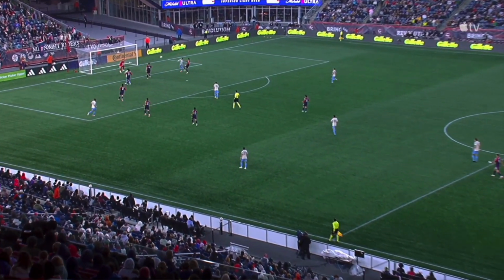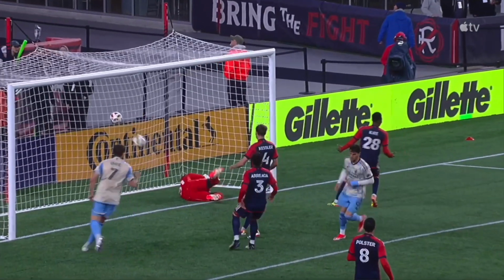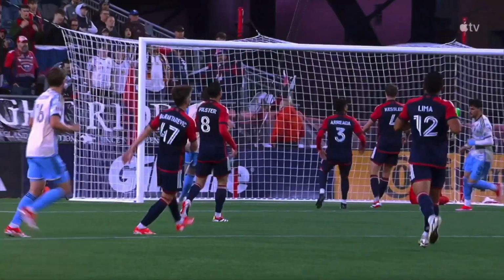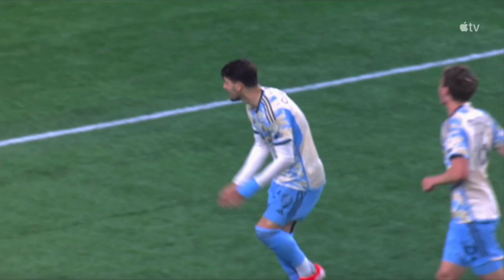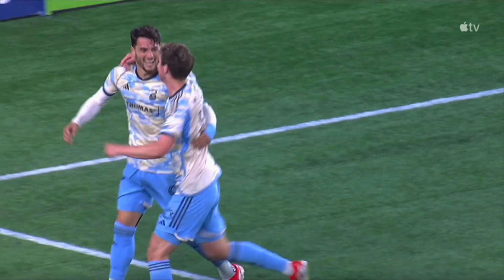Beautiful cross by McGlynn. Terrific header by Julian Carranza. Gets his 6th goal in MLS this season, 10th in all competitions for the Union. The perfect pass into Carranza. McGlynn didn't start this game for the Union. Came onto the field in the first half because of an injury to Martinez. Instant impact there by Jack McGlynn. 1-0 Union.